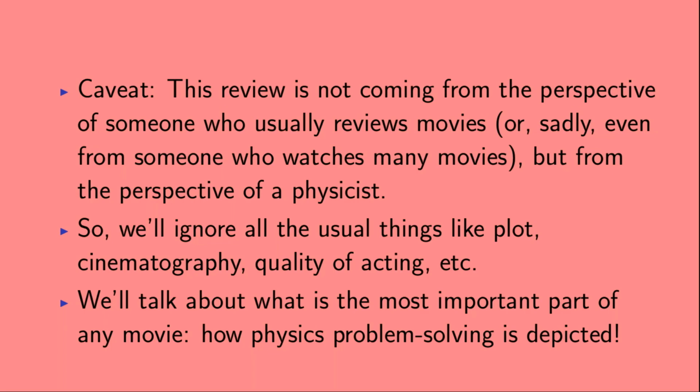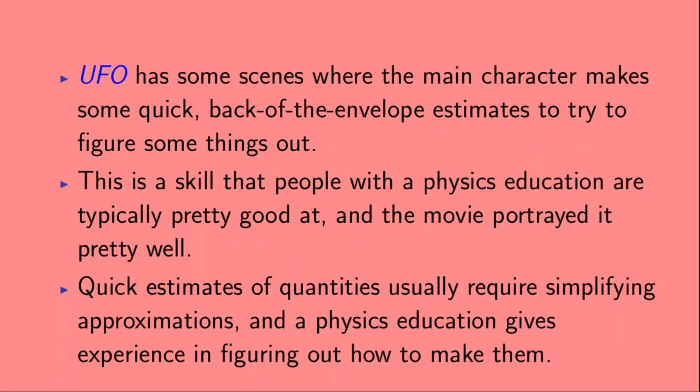So we'll ignore all of the usual things like the movie's plot, the cinematography, the quality of the acting, etc. Instead, we'll talk about what is the most important part of any movie, and that's how physics problem solving is depicted. Now, UFO has some scenes where the main character makes some quick, back-of-the-envelope estimates to try to figure some things out. This is a skill that people with a physics education are typically pretty good at, and the movie portrayed it pretty well. Quick estimates of quantities usually require simplifying approximations, and a physics education gives experience in figuring out how to make them.